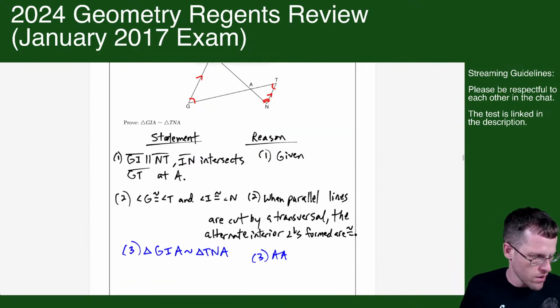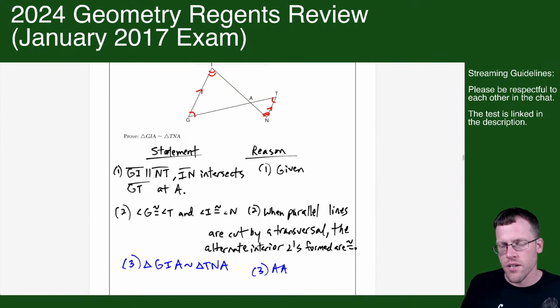So that'll do it. You can say vertical angles, like if you want to, I would just put like a 1 and a 2 here. Say angle 1 is congruent to angle 2. Vertical angles are congruent. But if I'm going to use alternate interior angles and there's 2 pairs of them, that's fine. They both use the same pair of parallel lines.